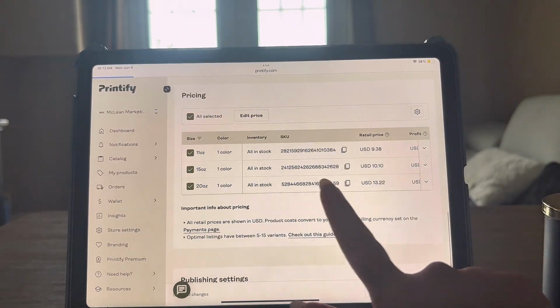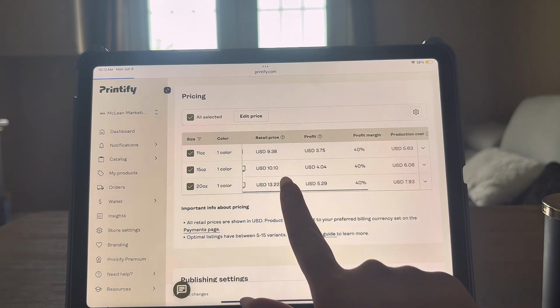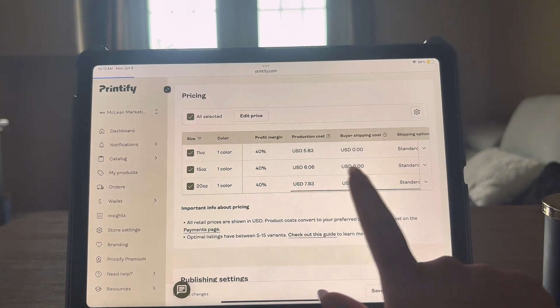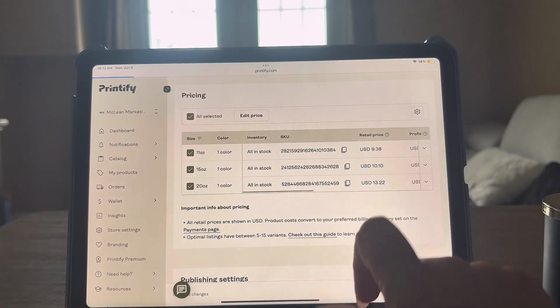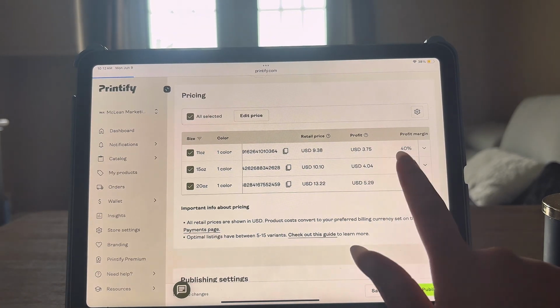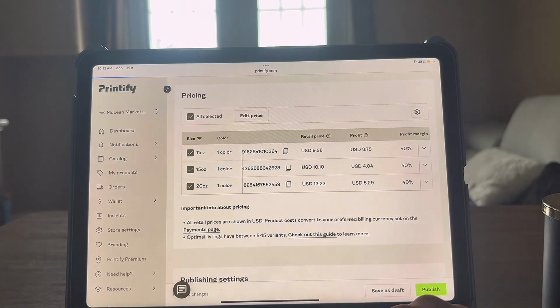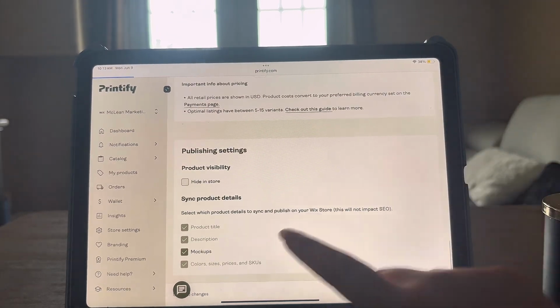And then here with pricing, what's great is this is the same thing that Sales Samurai had. It shows you the profit margin that you'd make, it shows you production costs, and it shows you shipping options. So you can type this into Sales Samurai and kind of keep track of that, so you know in terms of a profit how much you'd want to sell them for. So if we sold this at $9.39 with a 40% profit margin, we would make $3.75. So the more you sell, the more money you make, and it makes it super easy for you.